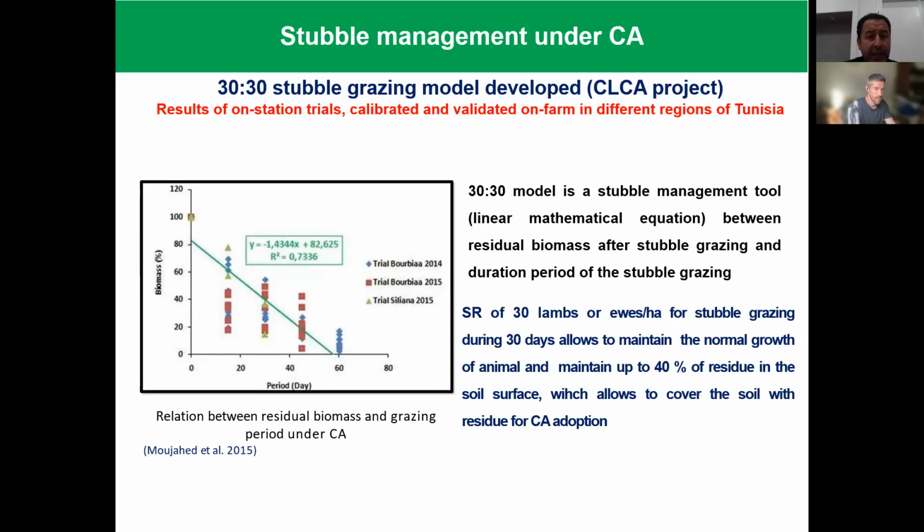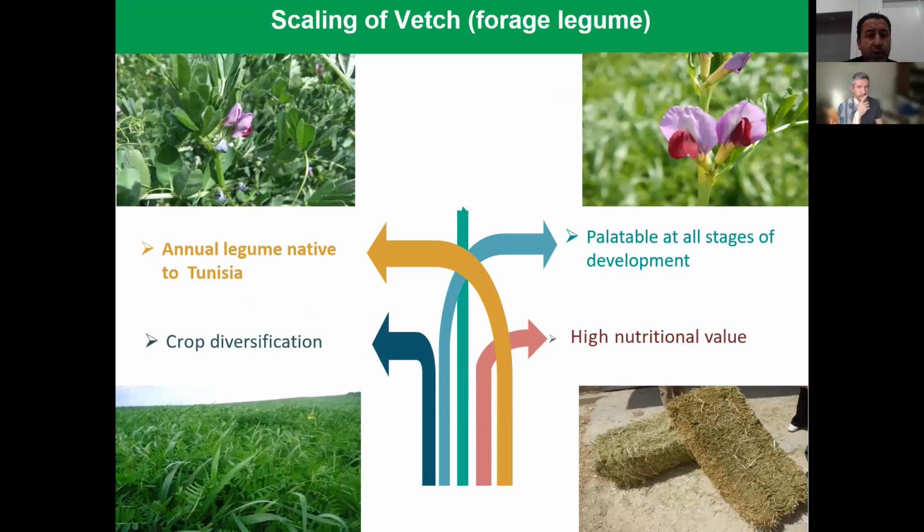That model was tested, was trialed in several plots, and 23 farmers or producers worked with this model in our country. And then that model was then scaled up in several regions, particularly in the northern part of the country, where there is agriculture where they do follow the conservation agriculture.